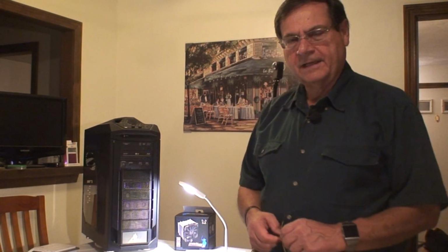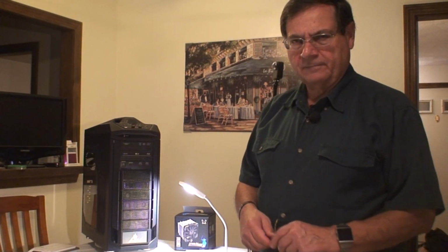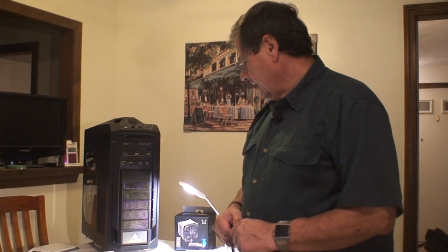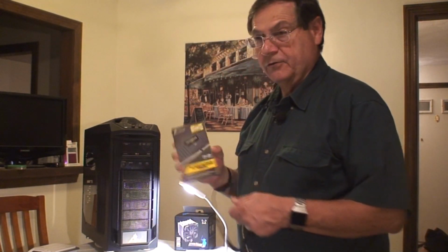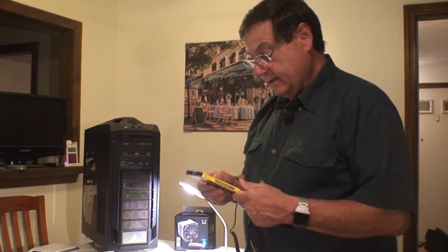I don't think I'll ever overclock, although if I had bought higher speed memory, I might have gone into the BIOS and enabled the motherboard to actually use that extra bandwidth. I didn't. I stuck with 3200 megahertz memory. This is Corsair Vengeance LPX.